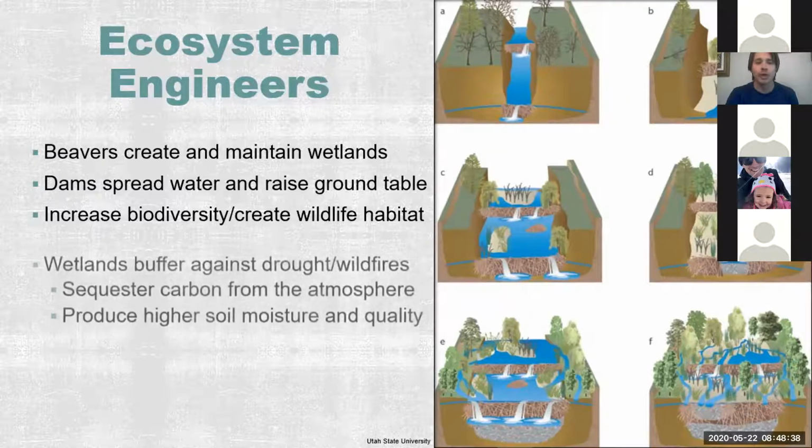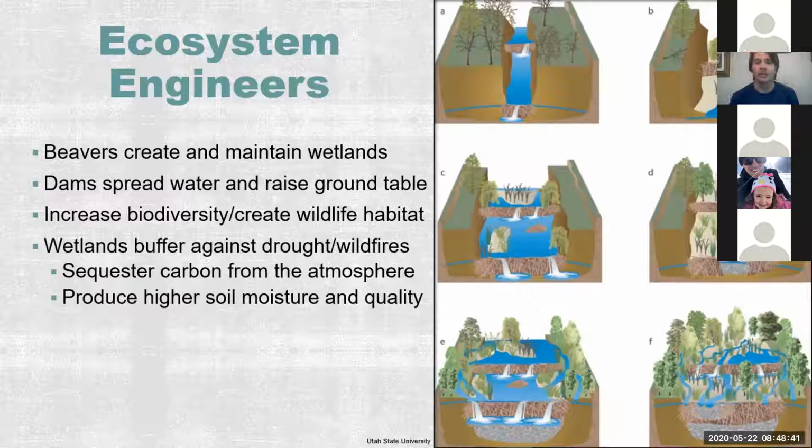In view of climate change, wetlands are even more important because this increased water storage serves as protection against drought. There's also been a lot of research showing that beaver-created wetlands serve as natural buffers for wildfire, preventing its spread. Wetlands also sequester carbon from the atmosphere, so they're a mitigation tool because they store that carbon in the sediment behind dams. Beaver dams also serve as filters, and they do this by leaching chemicals from the water into the pond sediment, and it's been shown that water quality is cleaner downstream of beaver dams.